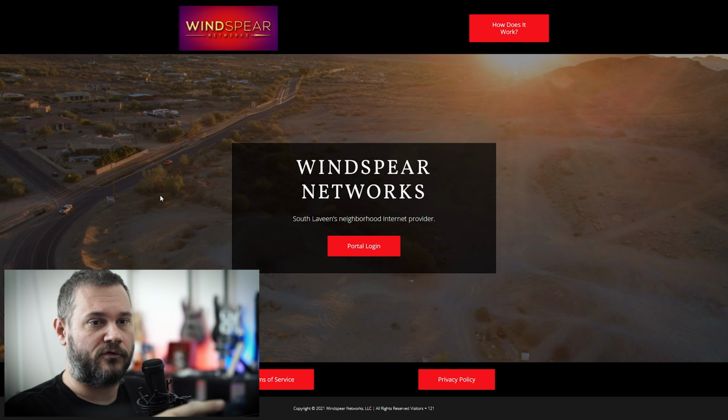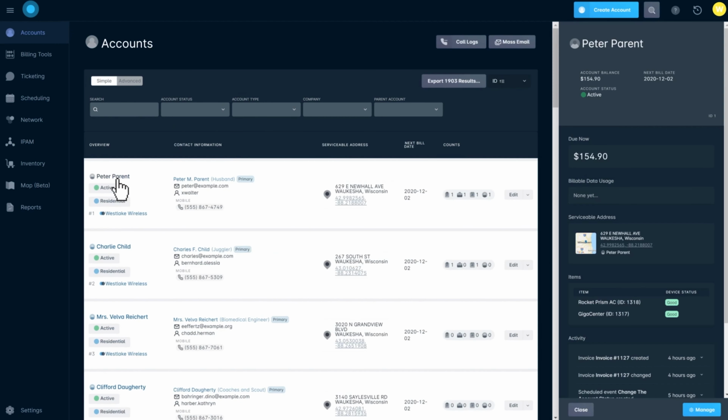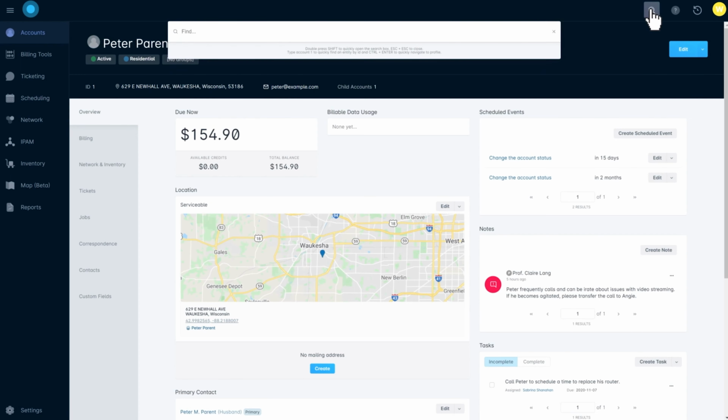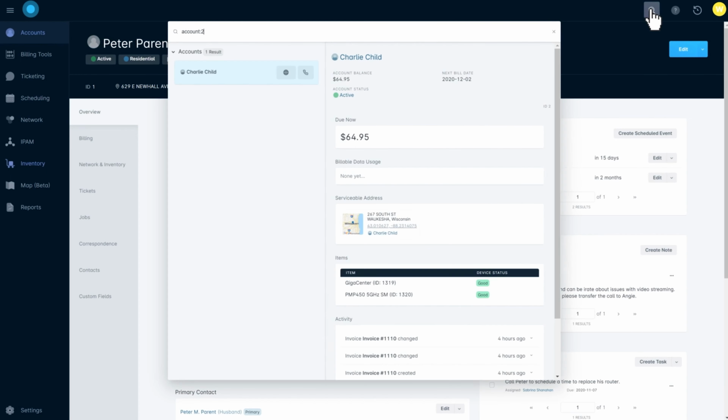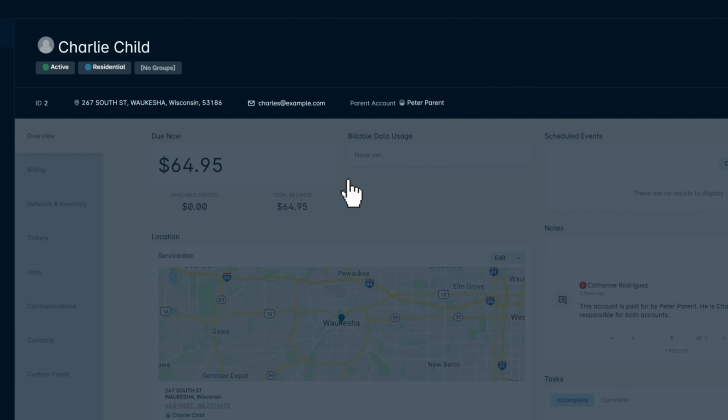I'm going to do a quick overview of what it does and what it looks like. So here we go. This is what the accounts page in Sonar looks like. This is where you spend the majority of your time. And if you click a user and click manage like that, this shows you the overview, how much they're due. You can track their data usage, ticket tracking. You can put notes in there, obviously, and a map. All that different kind of stuff is in the accounts page, whatever. I like the way it was laid out. It has everything kind of where you would expect it.